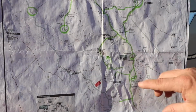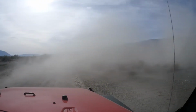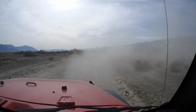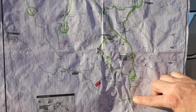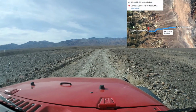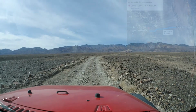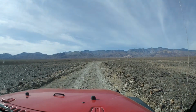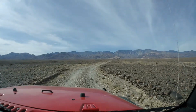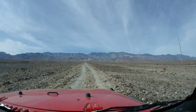So we turned around, came back, and went south again, past Hanapaw Canyon, all the way down to Johnson Canyon. Are we stuck? Nope. It's getting rougher, and I thought I'd put it in low so I have more power in the engine. I don't need speed, I need power. Johnson Canyon is really rough.